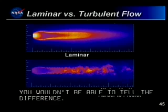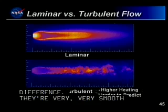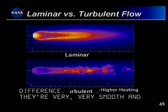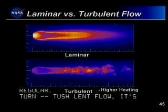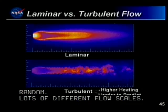Turbulent flow, on the other hand, every image is different. It's very random, jiggly, with lots of different flow scales present. And of course, the reason they're interested in turbulent flows is because there's a much higher heating level associated with turbulent flow, and they're much harder to predict. Next chart.